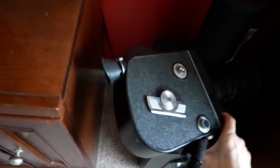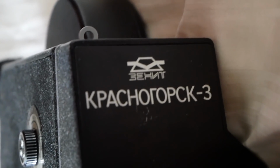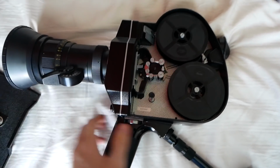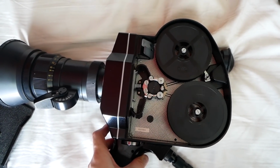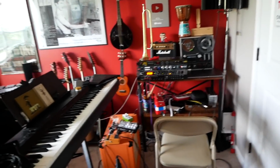This is my pride and joy. This is my Krasnogorsk 3 pure Russian 16mm. Some beautiful stuff. Look at that. Pure Russian steel. And that's the insides. Let's see those mechanics run. Oh yeah. And that's pretty much it.